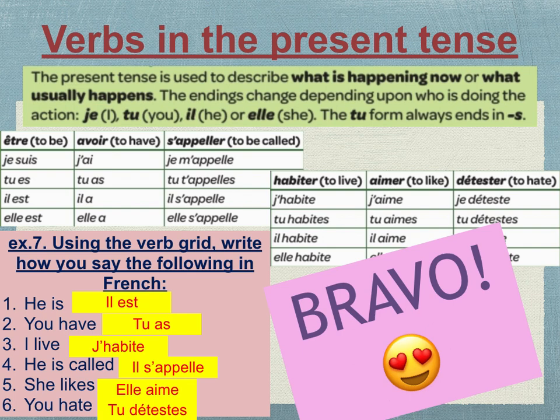Bravo! That was quite a difficult and challenging activity, and grammar isn't always the most exciting thing, but you've done really, really well with this.